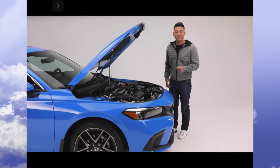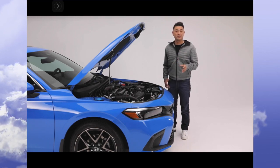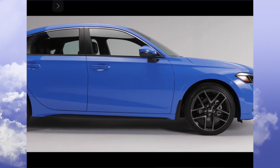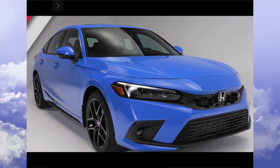For those diehard drivers who like to fully engage in the driving experience, the hatchback is also offered in a 6-speed manual transmission that is sure to put a smile on your face. The suspension of the Civic has been engineered with high performance in mind, resulting in exceptional handling that also gives you a smoother, quieter, and more comfortable ride.